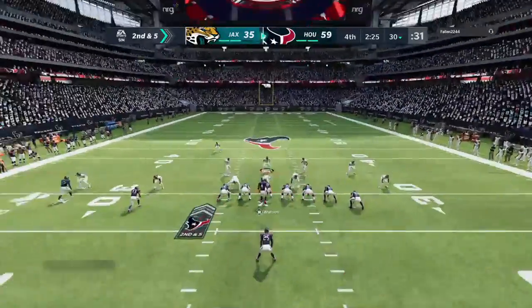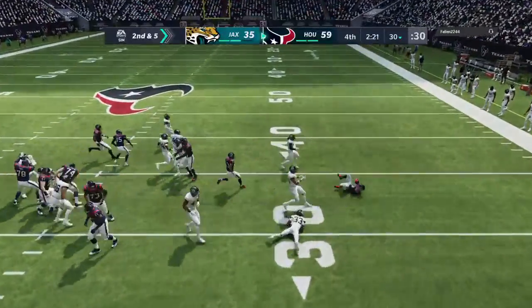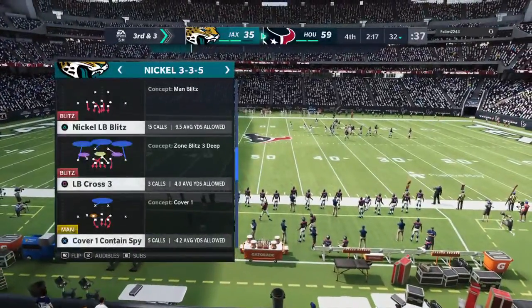Well, they're going to be ball hawking because they need a turnover on that other side. They stay on the ground. This time it's Johnson. It'll be a pickup of a couple, and it leaves them with a 3rd and 3.